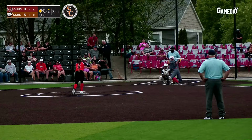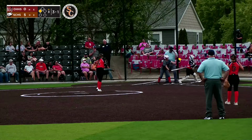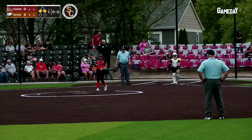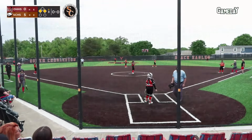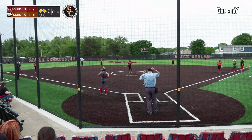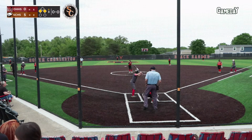And so Kennedy was able to advance up to third, 3-1, as that pitch is down for ball 4. Gets back to the backstop, but no advance. So now there will be runners on the corners with nobody out. Oak Hill here with an opportunity to plate some runs and get back into this ball game here in the third.